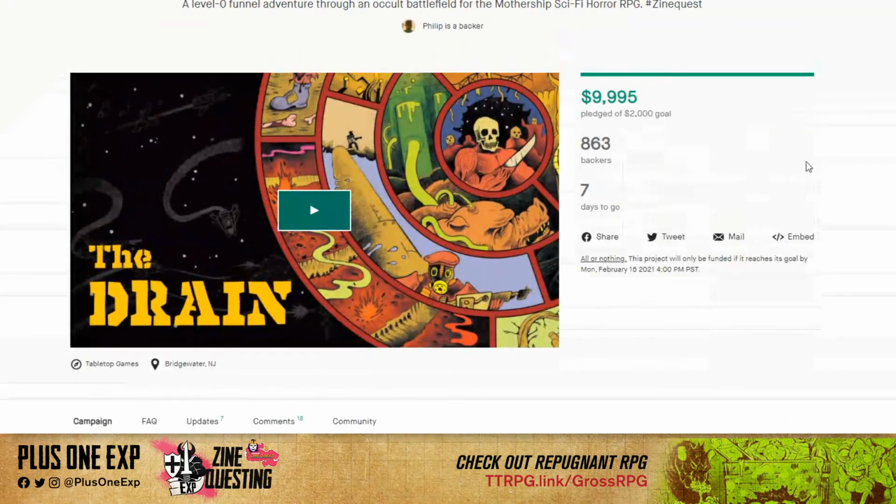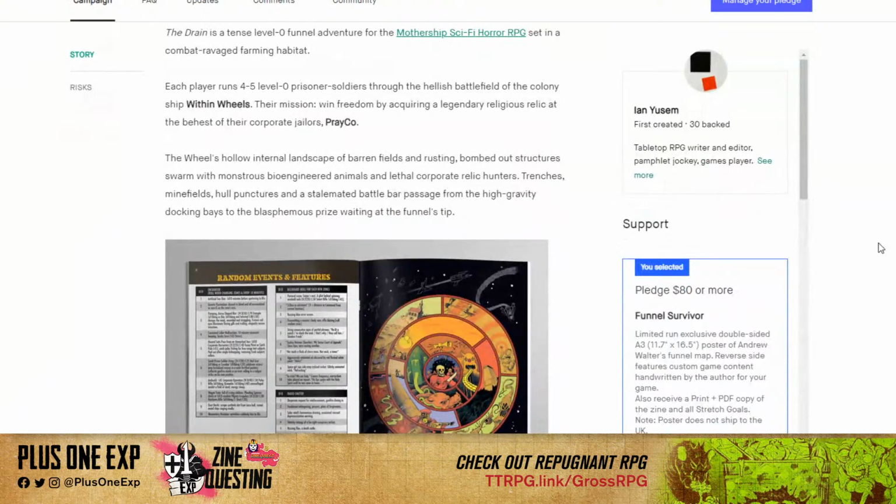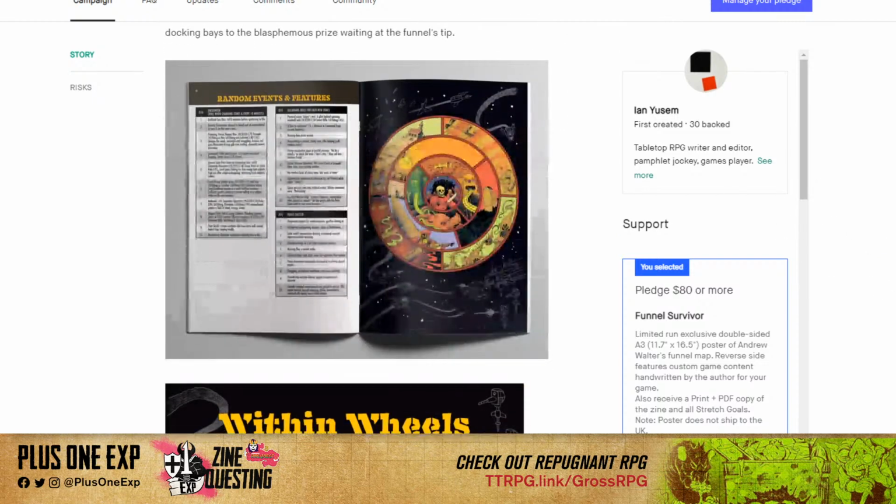Let's talk a little bit about the art. Actually, as you bring that up, as somebody who is Catholic, one of the first things that I saw when I saw the original art, like we track our liturgical calendar through this big circular wheel thing, that has some very interesting similarity between the key image for The Drain, these wheels within wheels concept of the ship. Tell us a little bit about that image and how that evolved.